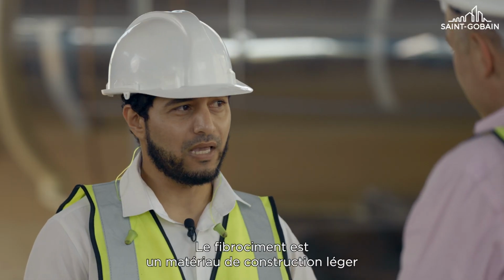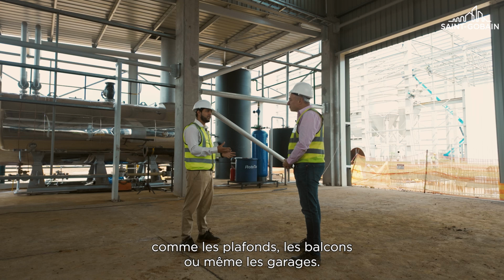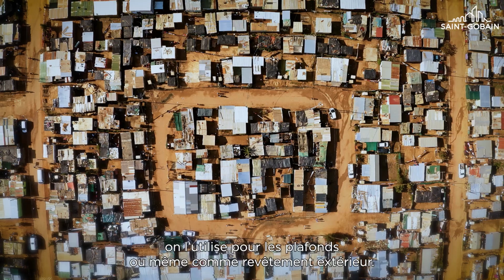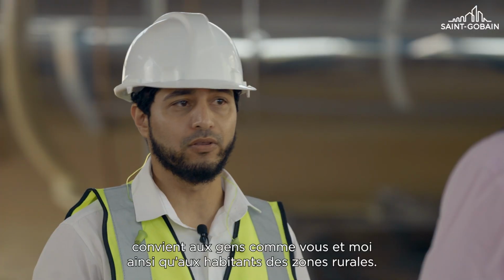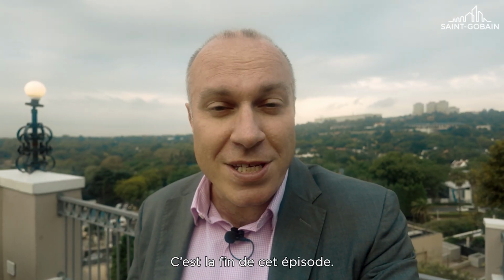Fiber cement is a lightweight building material that can be used in a variety of applications, like ceilings or balconies or even your garages, versus then more in the rural areas, they would use it in ceilings or even externally to clad their buildings. We've got to ensure that what we're pushing out accommodates people like me and you, as well as people in the rural areas. Asad, thank you so much. Thank you very much. And that's a wrap for this episode.